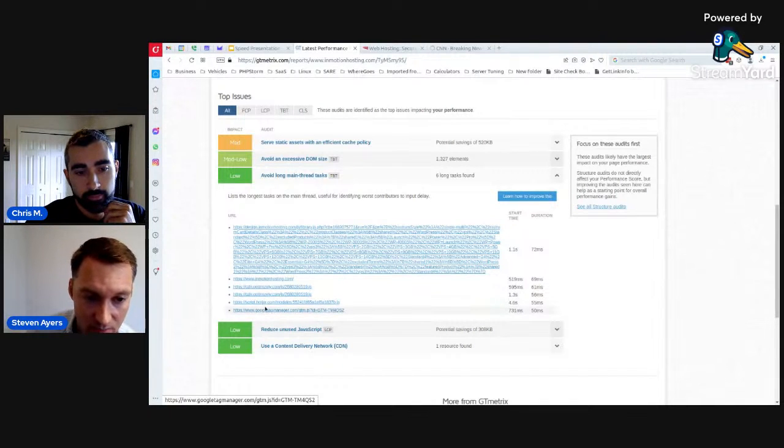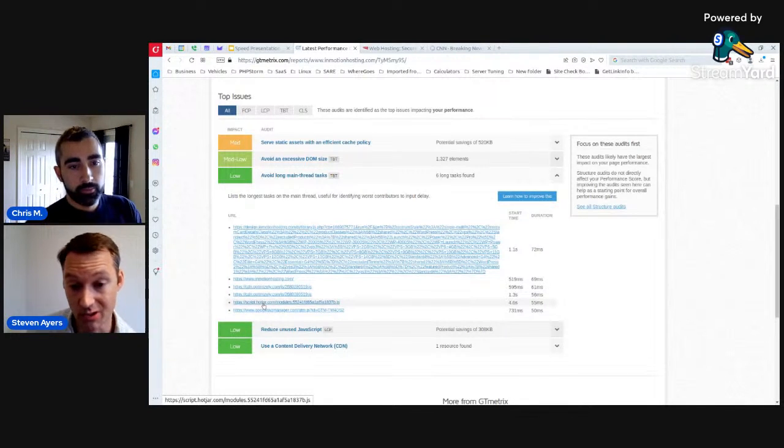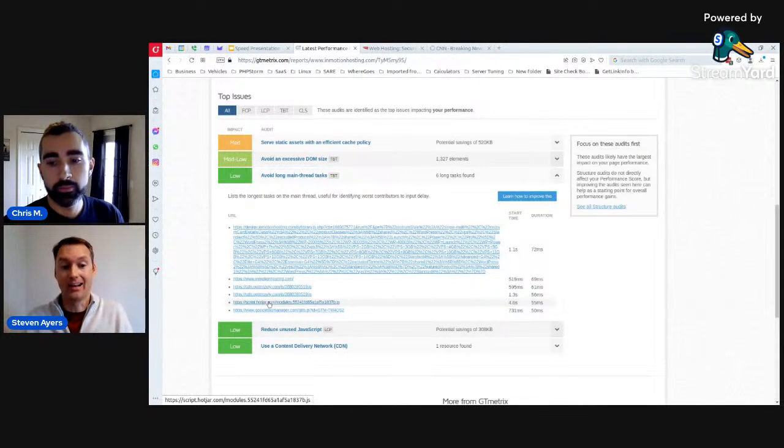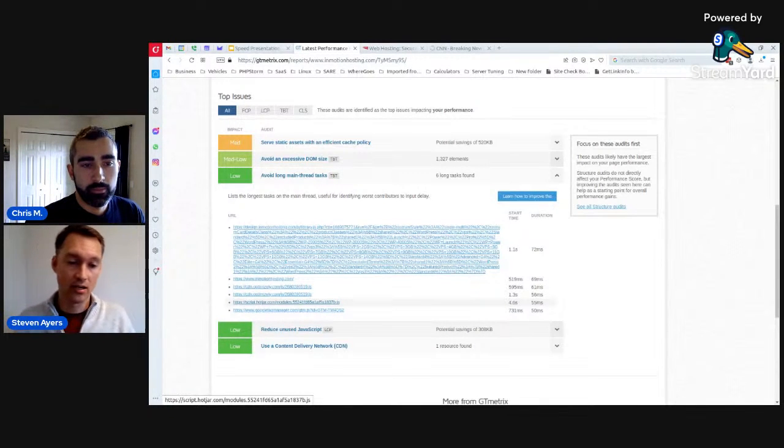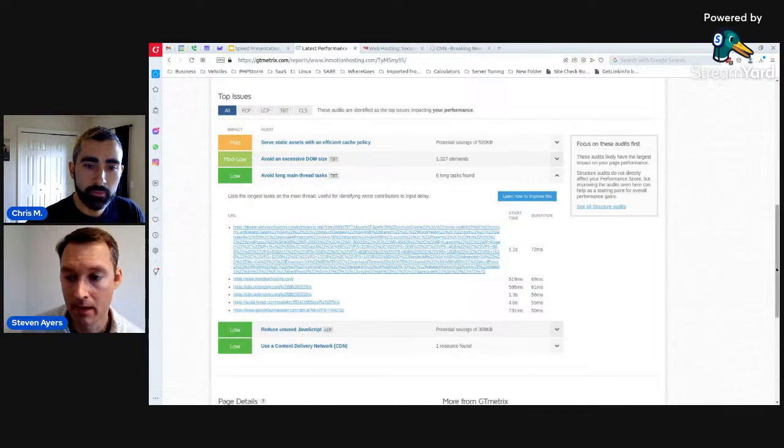And especially like Hotjar. When you start using some of these third-party scripts, there's nothing you can do about it. You can't not reference the third-party script. So those are some things you're going to have to live with. And that's just how it goes. So be aware of that.